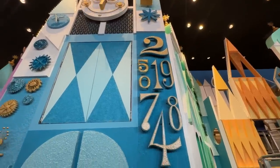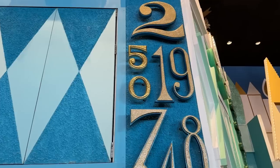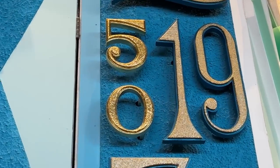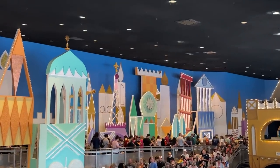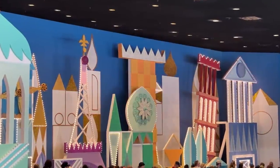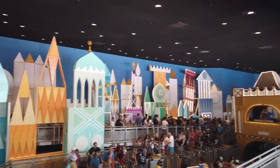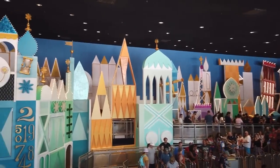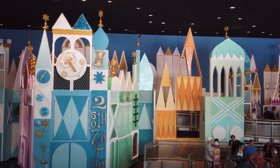One color in particular I want to point out is if you look at the clock, you will see all of the different numbers, but the 5 and the 0 have been gold plated. That was added to celebrate the 50th anniversary. And lastly, if you take a look at the design elements, you'll see they included notable structures from around the world, including the Leaning Tower of Pisa, the Taj Mahal, and the Eiffel Tower. Again, this whole thing is about uniting people from around the globe, so they worked in famous features from the world here into the facade.